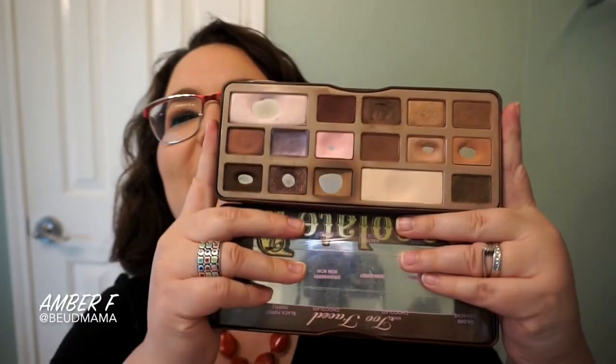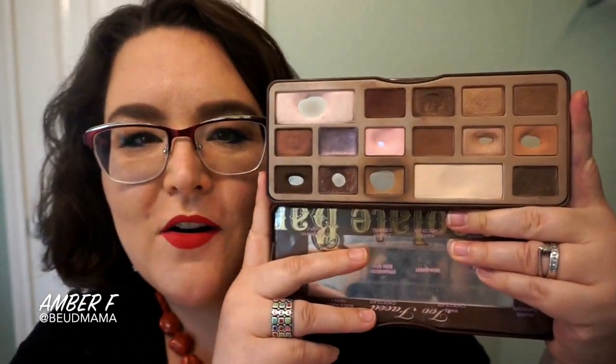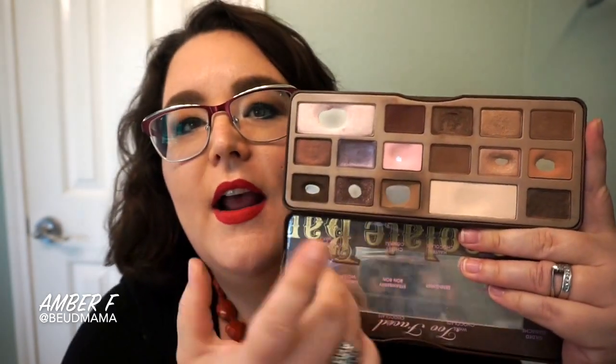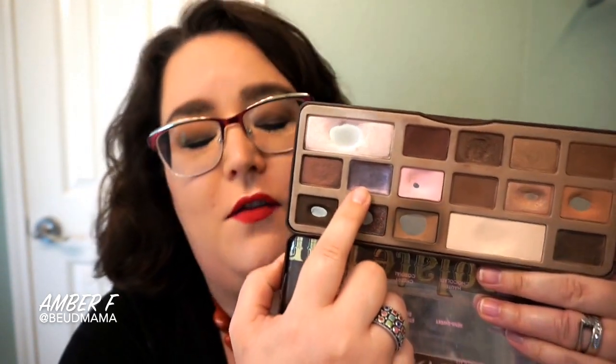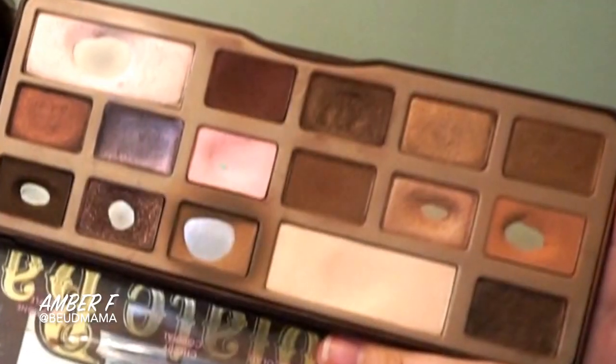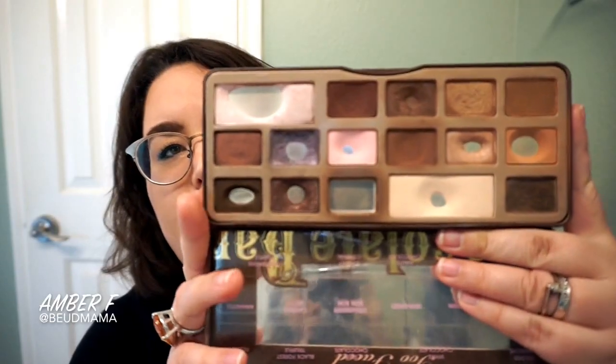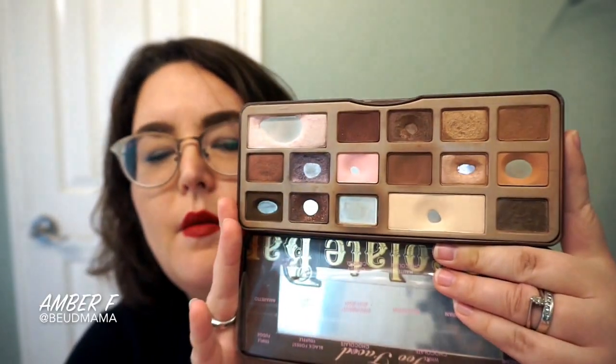So as for where I was for the month of March, let's go on and check out that progress, and then I'll show you where I am with my palette currently. All right, and here is where I am for the moment.